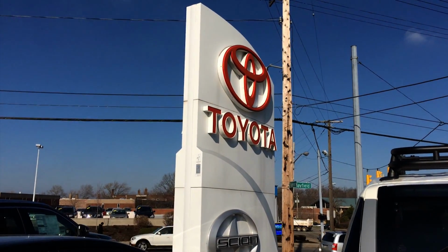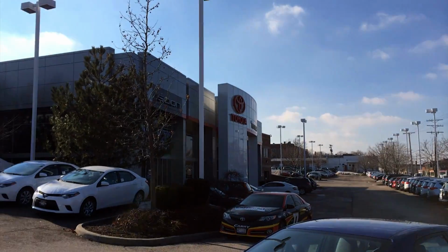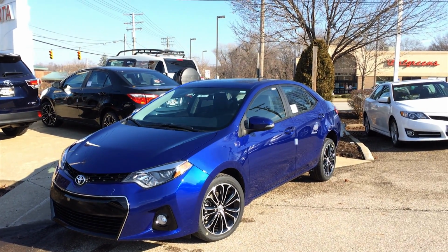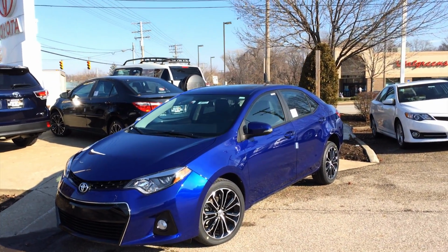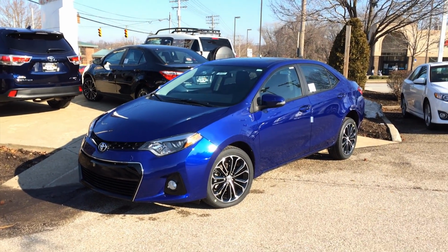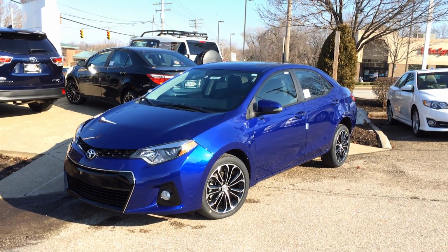Hey there YouTube, I'm over at Motorcars Toyota of Cleveland Heights again, and today I'm going to bring you all this 2014 Toyota Corolla. This happens to be the S Plus trim level. Now for 2014 the Corolla sees a major redesign both in the interior and exterior. Mechanically almost the same, but there's a new gearbox of choice. Now, I'm loving this blue crushed metallic color.